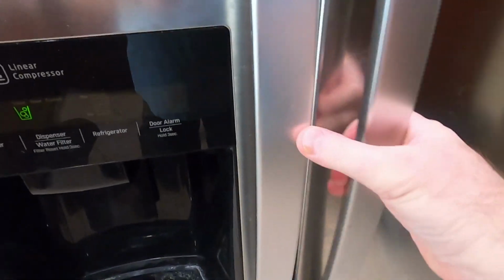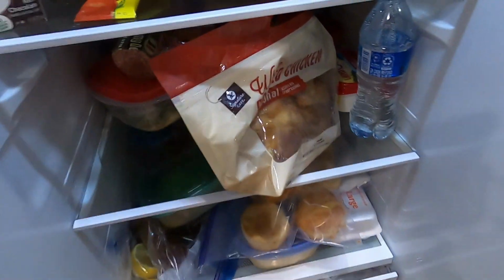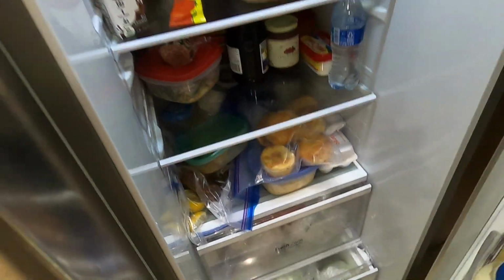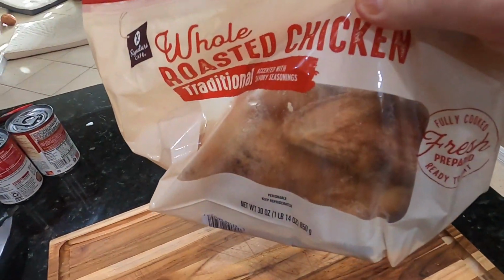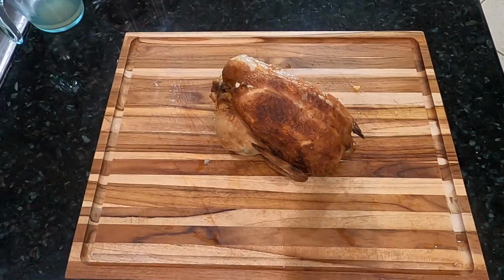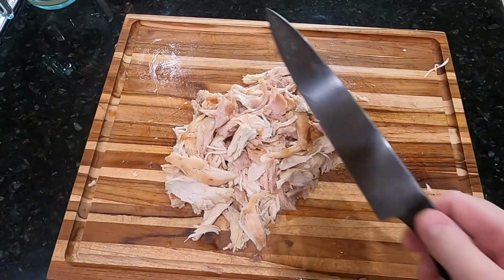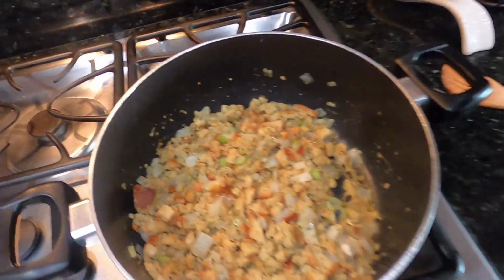In order to make a chicken casserole stuffing sort of thingy, you need chicken. And I just happen to have a whole roasted chicken from the grocery store. These things are pretty handy. They taste like crap, but if you're putting them in something else, not so bad. Now you're going to need to shred this thing up and dice it up so that it's usable. So let's just use the magic knife and boom, there you go.